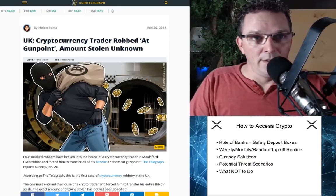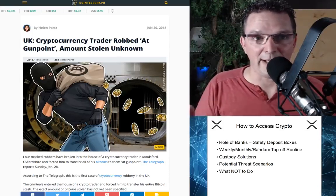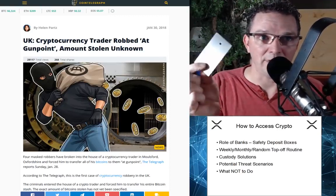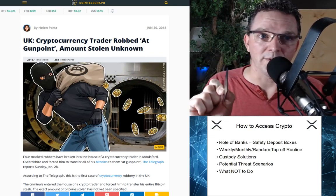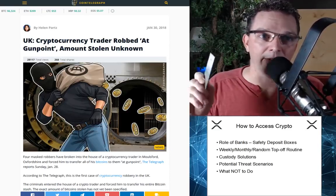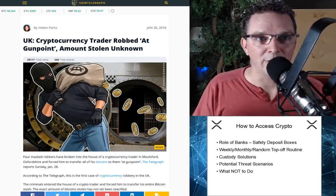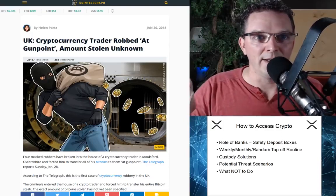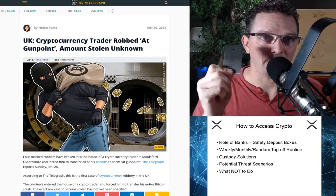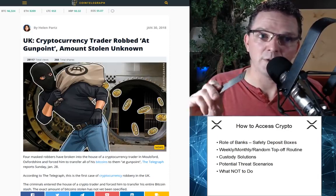So what are some of the strategies? How can you defend yourself? I think banks actually have a role here. Now, you need to understand before you put this in a bank, your bank is not working for you. They don't care about you. If the government shows up with a piece of paper written by a man in a muumuu, they're going to drill your safety deposit box and give it to their masters, which is the state that grants them the license to operate and will come in with guns and shut them down if they don't. So don't think if you put this in a safety deposit box that it's 100% safe. It is not. The government can come in and take it anytime that they want to or decide to.